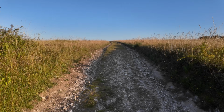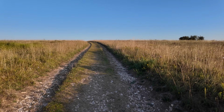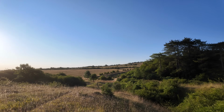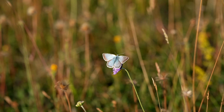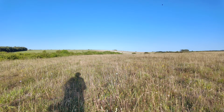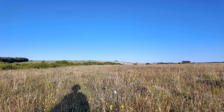We're just walking up this steep bit here, and normally this field coming up on the right hand side is an absolute dream, but obviously the areas move from season to season. Well, the advantage of coming first thing in the morning, we've got in amongst a whole little group of Chalkhill blues. Absolutely gorgeous butterfly. I've got to be careful I don't put my shadow on the butterfly. We have got a pair to our right hand side.